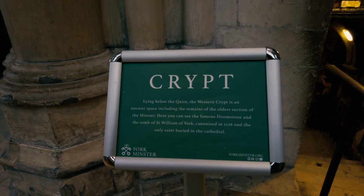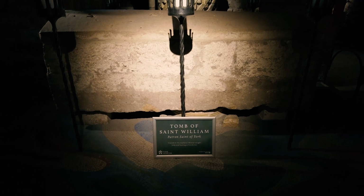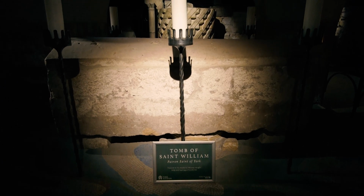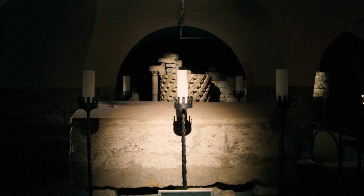Every church has a crypt, doesn't it? Well, this one's not got kings and queens in it like some of the great crypts we looked around in Spain, but it does have the tomb of St. William, the patron saint of York. And it's worth a look round.